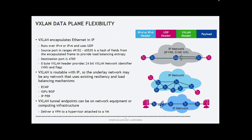So VXLAN, in case you haven't heard about it, just encapsulates Ethernet and IP. It's a really lightweight protocol. I think it's like 50 bytes overhead or something like that. And because VXLAN doesn't depend on any MPLS functionality, it's, as I mentioned, simple to deploy, and you can deploy it over any IP network, and then it takes advantage of all the IP mechanisms that you have, so ECMP, IP fast reroute, all those kinds of things. And the neat thing is that you could actually even terminate a VXLAN endpoint in a VM on a hypervisor. So you could run the endpoint all the way down to the VM, which I don't think you can do with VPLS today.